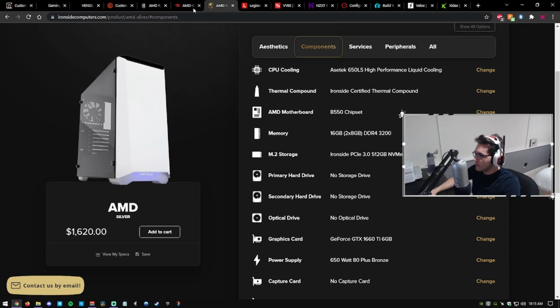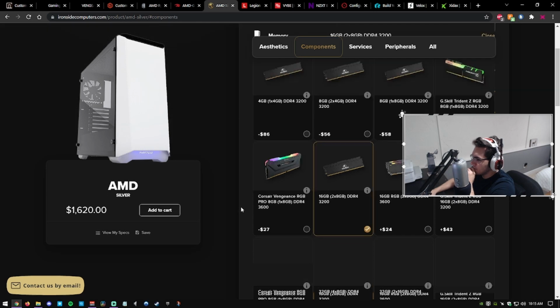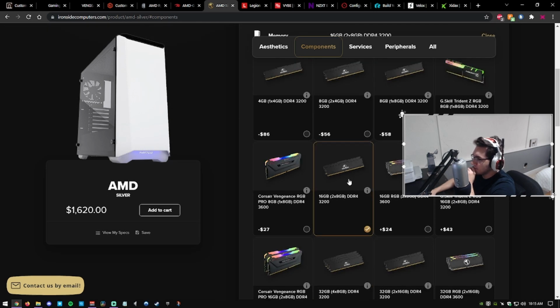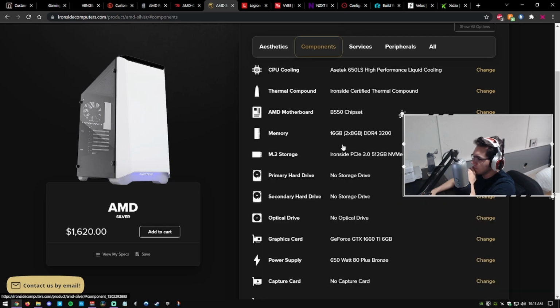Same as the iPower, the B550. I'm having trouble saying this one. B550. Oh, I said 55 again. I don't know why I keep doing that. There's a 0 right there. So does it even say what brand we're getting? Okay, so it's like an unmarked kind of brand. We'll keep that for now.